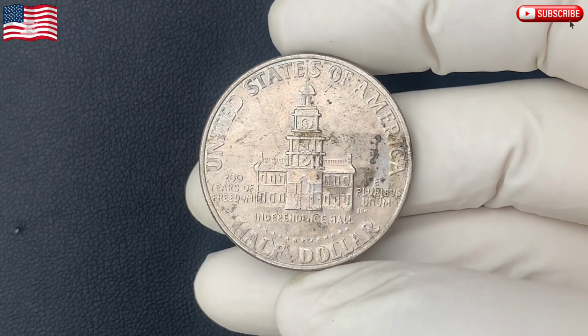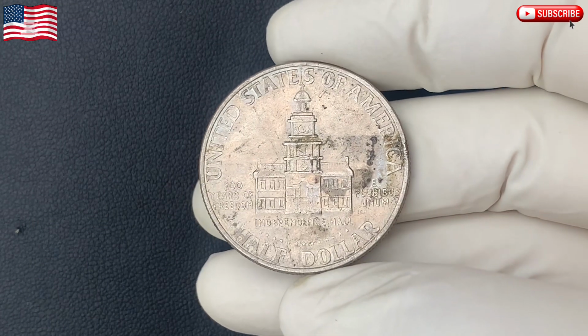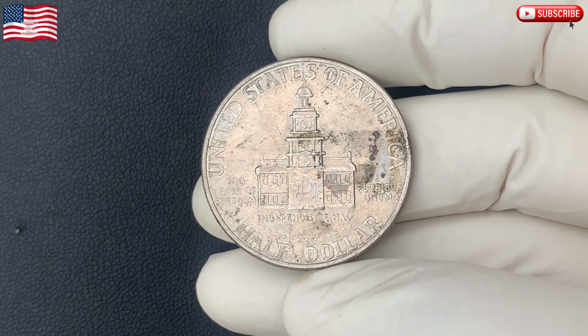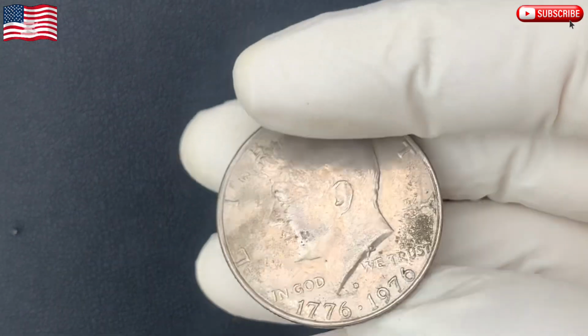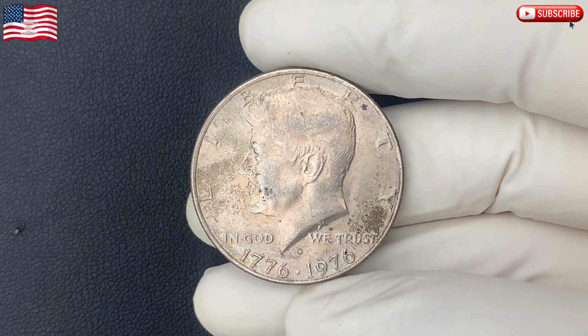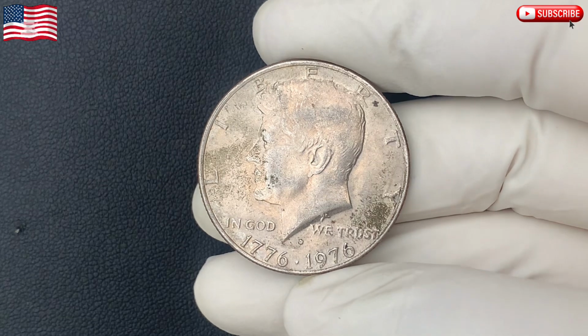Parades, fireworks, and celebrations took place across the nation, and the U.S. Mint wanted to create something lasting to mark the occasion. They decided to issue a special Liberty Half Dollar with a design that would reflect America's founding and its 200-year journey. Now, let's talk about the design itself, as this is where things get really interesting.